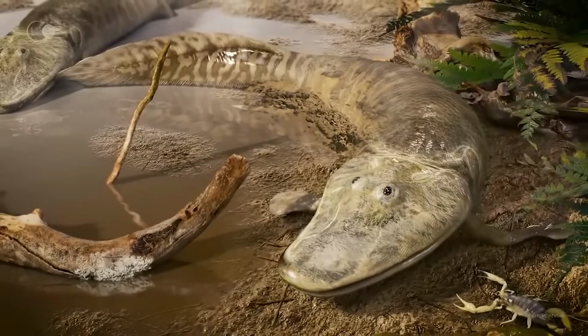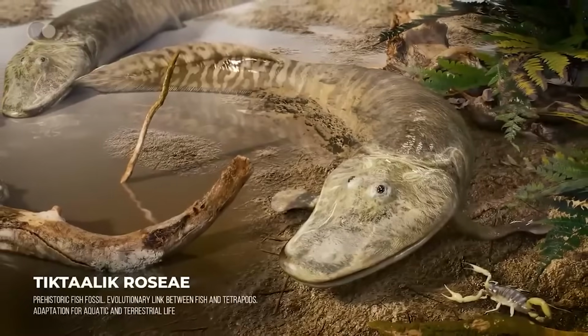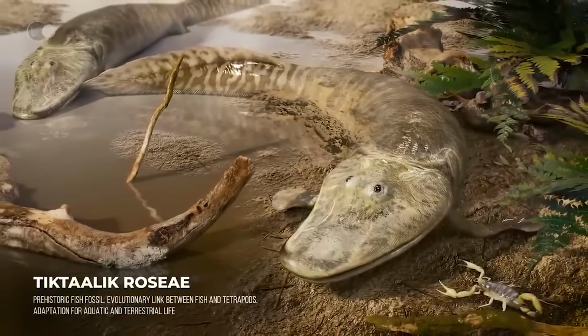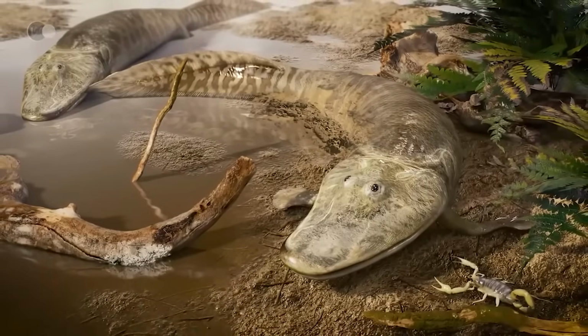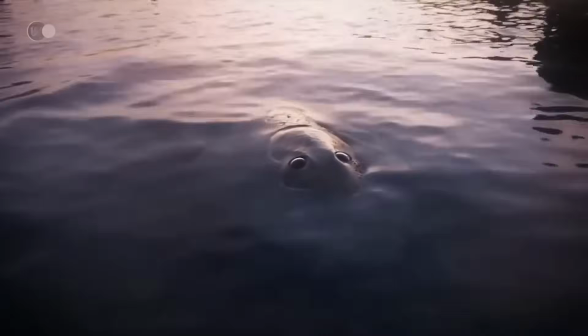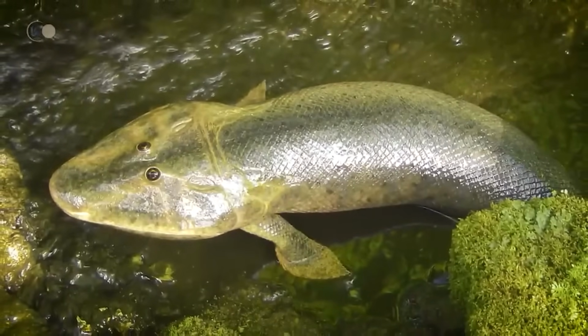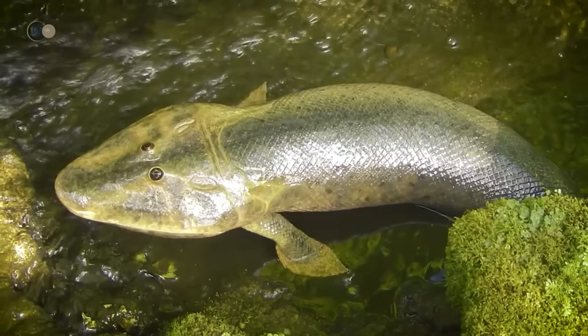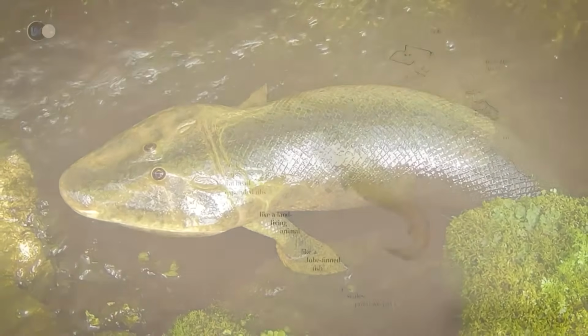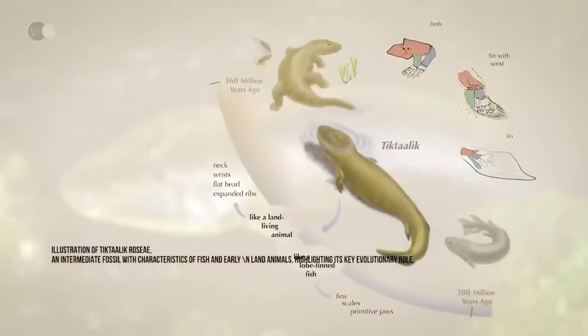Tiktaalik roseae is the only known species of Tiktaalik, which literally means great fish of the low waters. The Tiktaalik has all the characteristics of a fish. It has scales and gills, but its triangular, flattened head and unusually shaped fins stand out. In fact, in addition to the fine ray-shaped bones that all fish have for paddling, the fins have much stronger internal bones, enabling the animal to wedge itself in shallow water using its limbs for support.